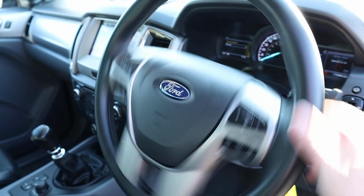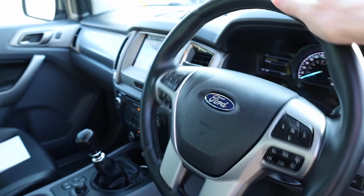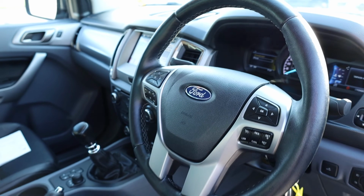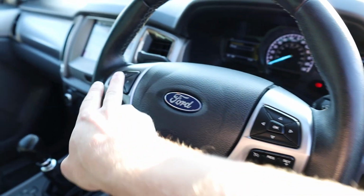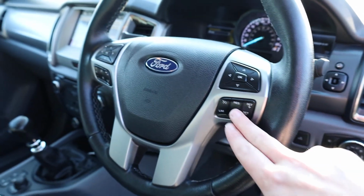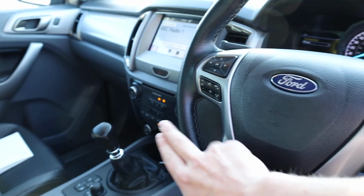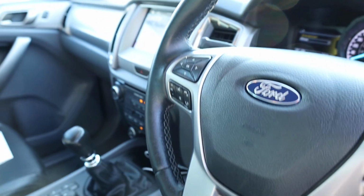Looking at the steering wheel, on this facelifted Ford Ranger, they do come with a very light steering wheel, makes them so easy to drive. You've got plenty of controls here for the screens which you've got in front of you, so on the right screen and the left screen there, which control the respective screens in front of you. And then underneath that then you've got your cruise control settings on the right hand side, and then you've got your volume and phone controls on the left.